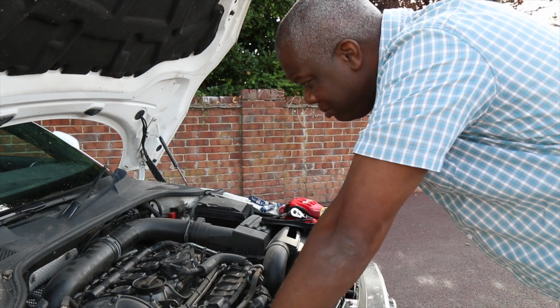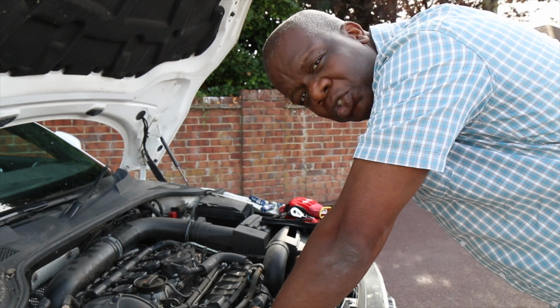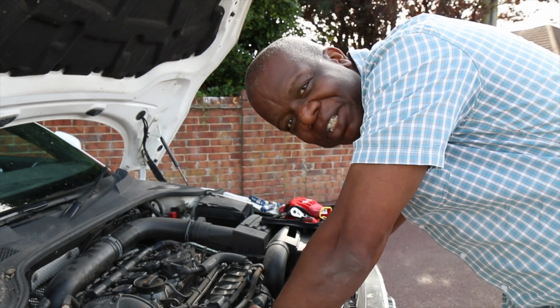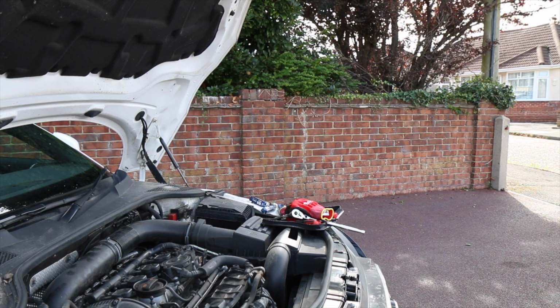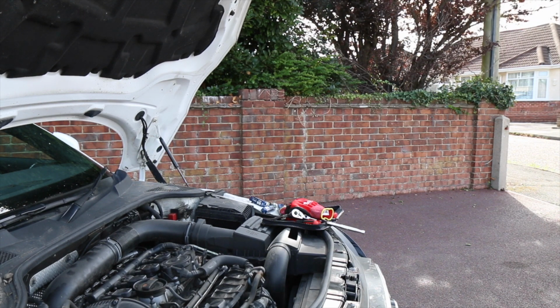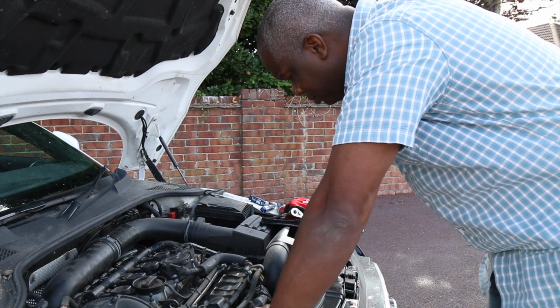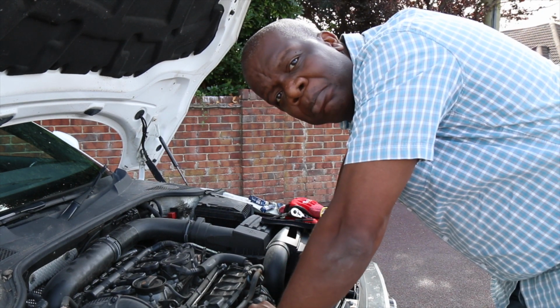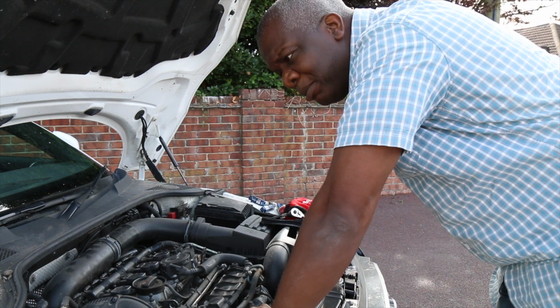Spark plug's done. Let's see if the car starts okay. It should be fine. But let's just check and make sure. Perfect. Okay, now it's time to clean up this engine bay.